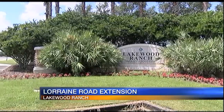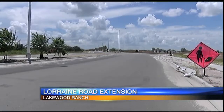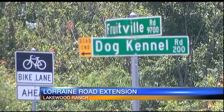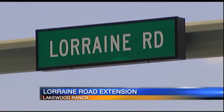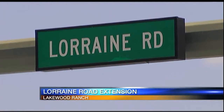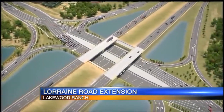Right now, Lorraine Road stretches from Route 64 to University Parkway. The extension will continue Lorraine Road down to Fruitville. Some Lakewood Ranch residents are counting down the days until the ribbon is cut on September 6th. I'll go down University and then I'll cut across because 75 gets really crowded. Lorraine may be a better alternative.